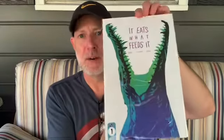One of the most popular comics out there right now is It Eats What Feeds It from Scout Comics. I love this book, and I love this different cover for the second printing. I started looking at Scout Comics thanks to Comic Tom and some of the nice things he'd said about them. So I went on their website, and I ordered this from their website, and I also ordered a variant edition of, I think, issue 2 from there as well. But it's a completely different looking cover.